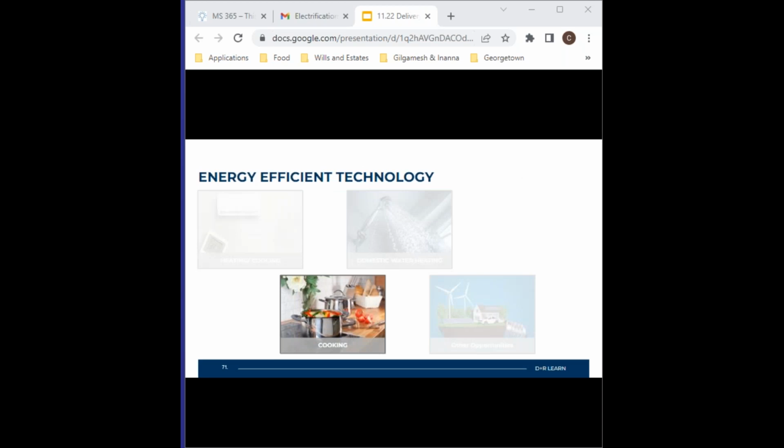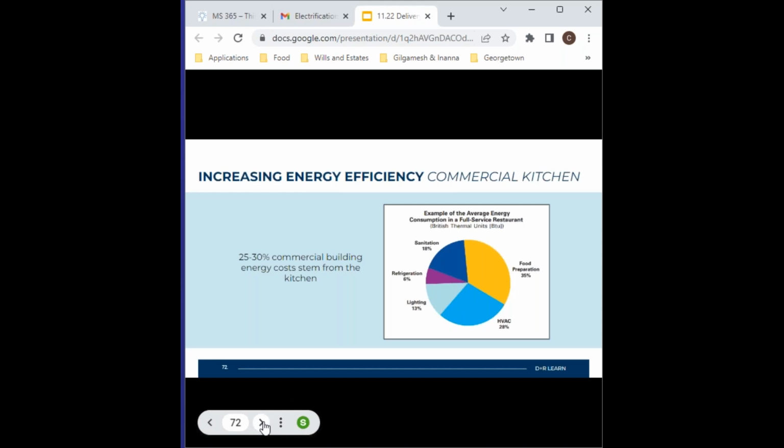So let me just recap this. I did put the link to the video in the chat, but as I said, we've looked at space heating and cooling, and we looked at domestic water heating, and now we're going to take a look at energy efficient technology in the kitchen, so cooking equipment, right? Again, it's a great way to mitigate grid stress. And as I said, in this graph from kitchens.com, we can see that food preparation is responsible for 35% of energy consumption in a full service restaurant and another 8% going to refrigeration. Great opportunity to deploy some energy efficient technology that can decrease energy consumption relative to other technologies.